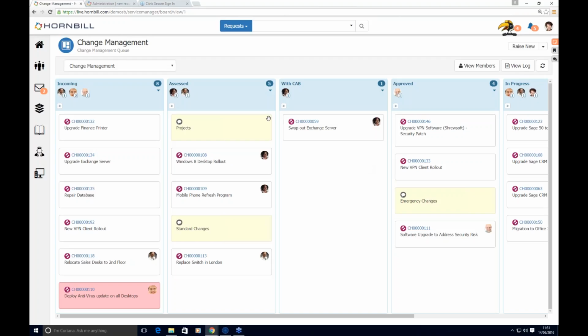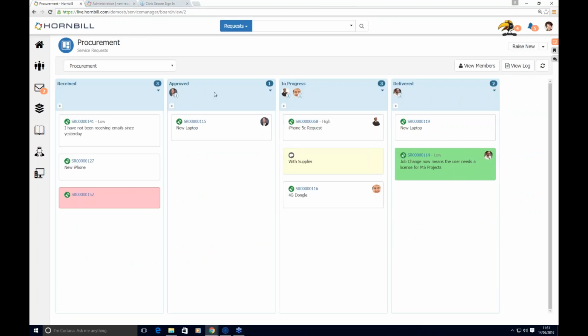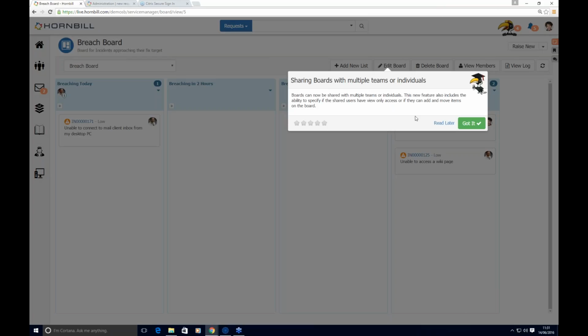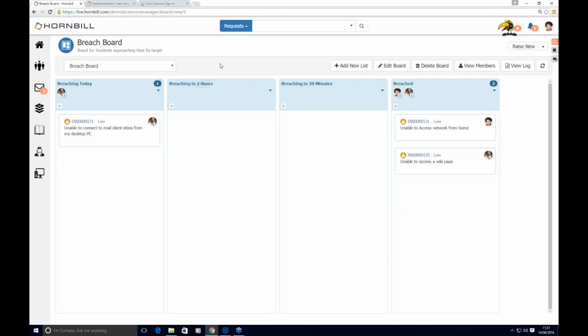This is a fantastic view to use. It's equally applicable for looking at maybe a fulfillment process for procurement requests that you've had, or even if you're interested in incident management and you want to have a look at, and here's again our Harry popping up with a new feature that we've added in there as well about editing boards.